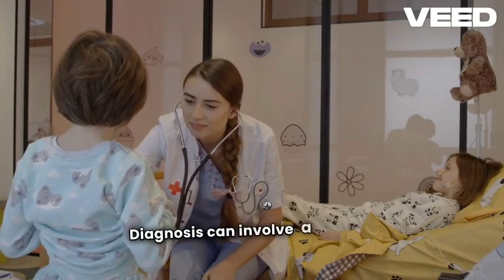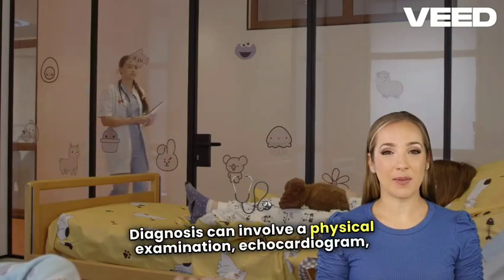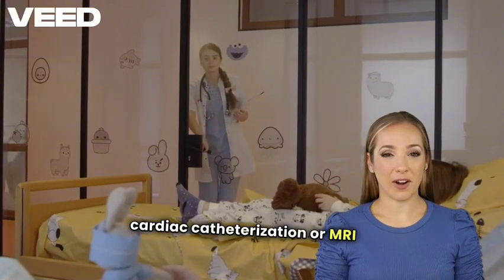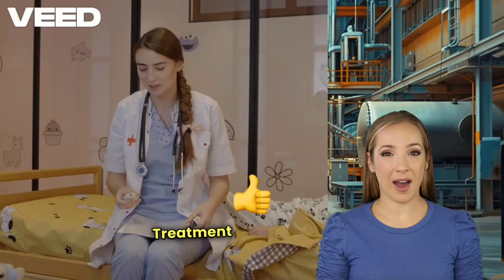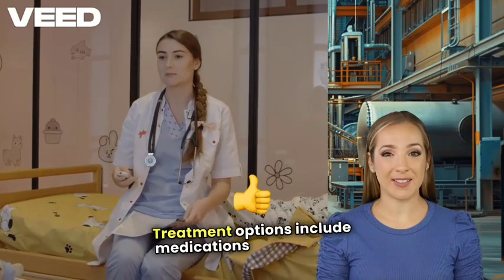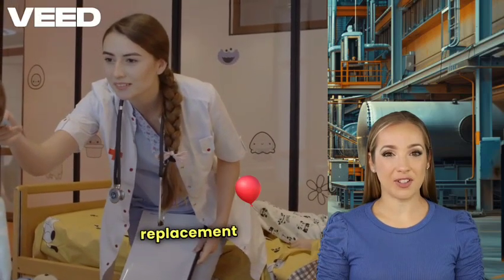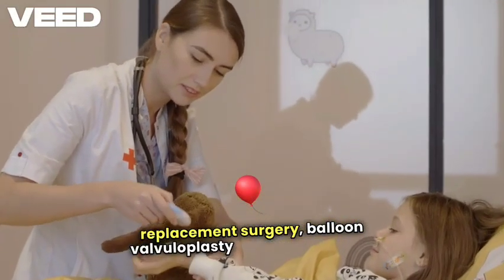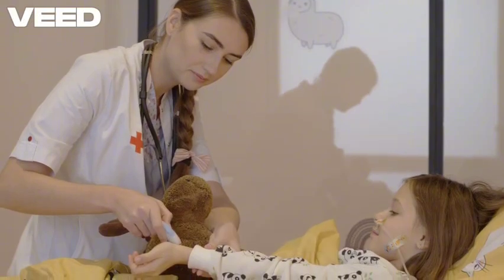Diagnosis can involve a physical examination, echocardiogram, cardiac catheterization, or MRI or CT scan. Treatment options include medications like diuretics and beta blockers, valve repair or replacement surgery, balloon valvuloplasty, and transcatheter aortic valve replacement, TAVR.